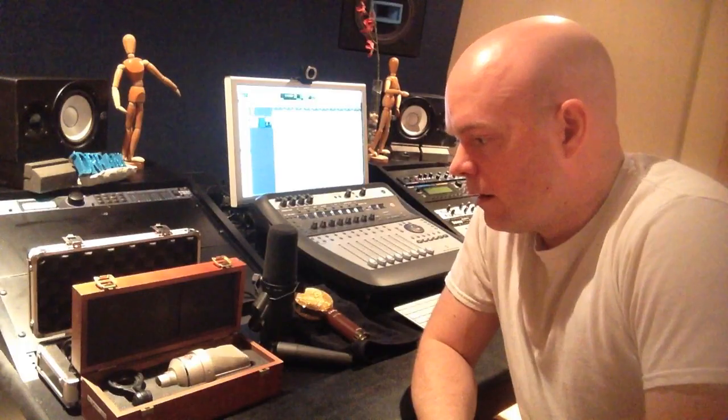We have some cool diffusion back here. The ceiling has some paneling on it that absorbs the sound. It just ends up sounding really cool in here. So the first thing I do is select a space. The next thing I do when I track vocals is I select a microphone.